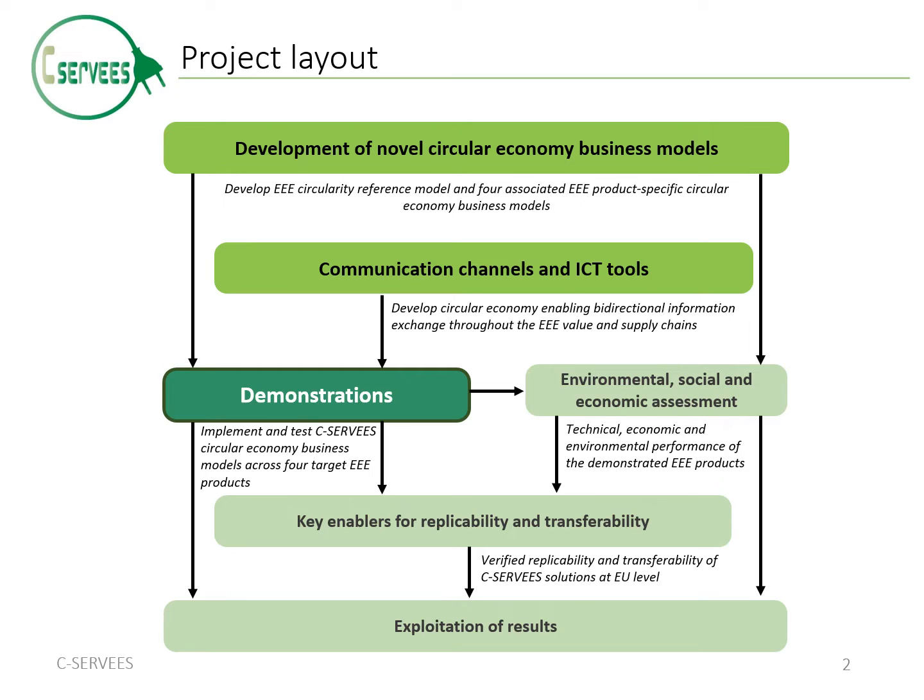the new circular economy business models and validate their feasibility, establishing a comparison with the baseline business model of the company. This will allow the development of guidelines, policy recommendations, and key enablers for the replicability and transferability of the C-Service solutions and the definition of potential business cases based on exploitable results.